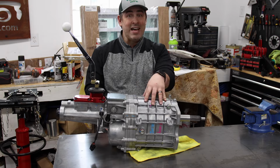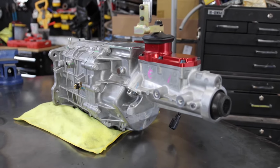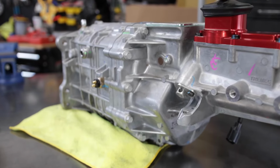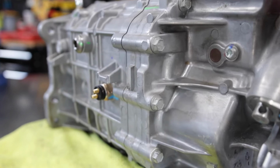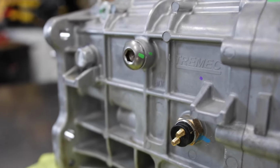The second thing is size. Anybody who doesn't really want to cut up their floorboards, one of these 5-speed options, be it the TKO or now the TKX, saves you a ton of room where you might have otherwise had to modify your transmission tunnel to fit the T56. So a good option if you're not trying to cut your original muscle car and dice it all up beyond the point of no return.